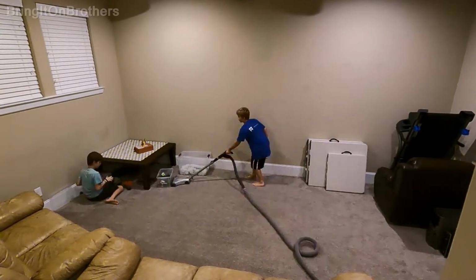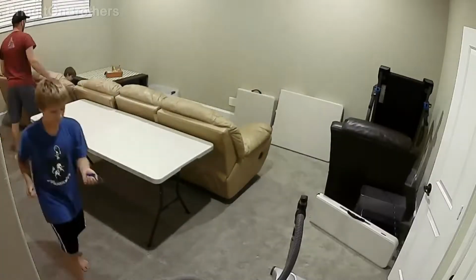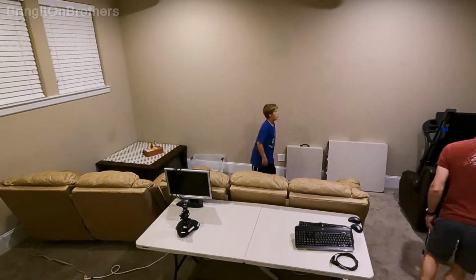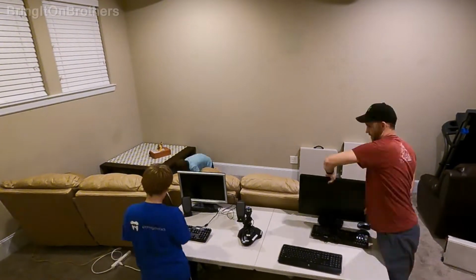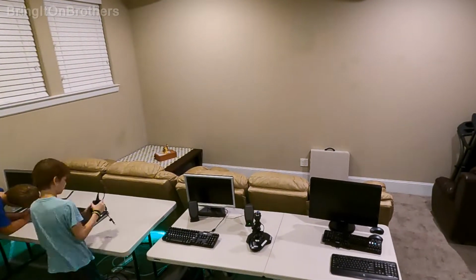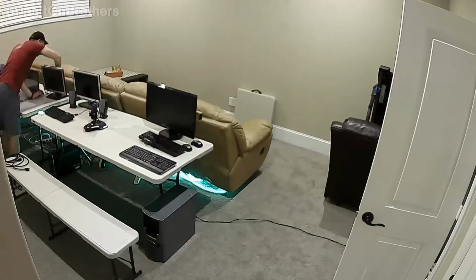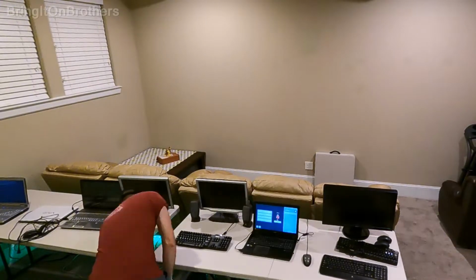Now, if you have a media room like mine, you have to move everything out of the way. With the help of my sons, we cleaned up our media room, got all the stuff out of there that wasn't needed. The couches were a little too bulky to get out of the room, so we moved them forward. And then I have some folding tables, nothing fancy, just some Lifetime folding tables I set up behind the couches, and some Lifetime folding benches that I set up for each table.